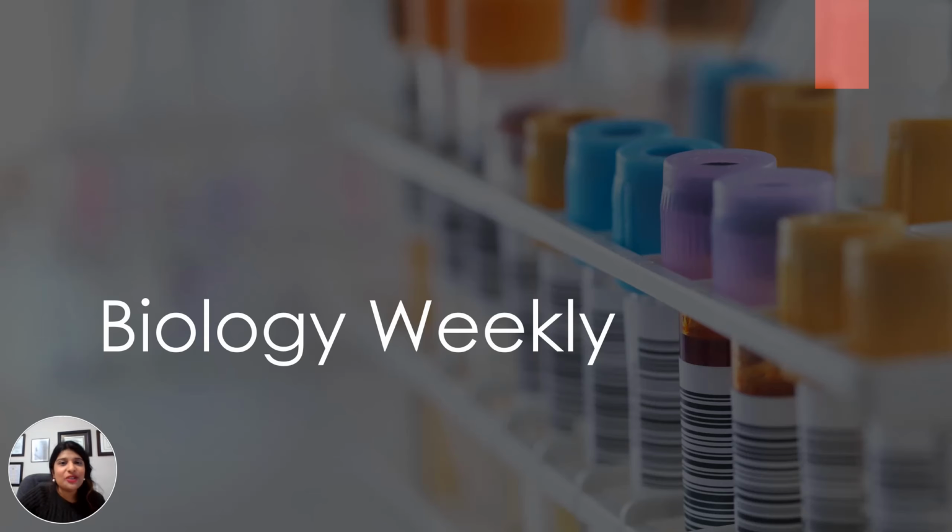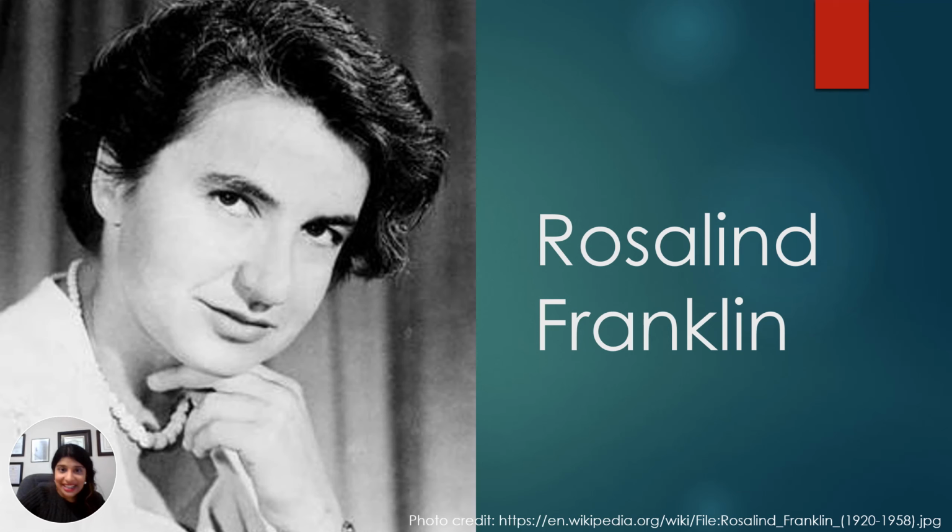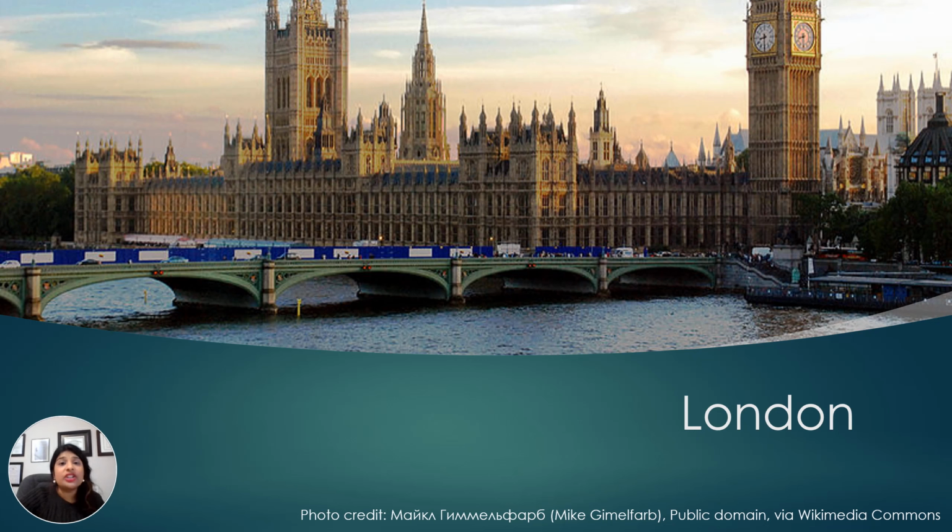Today is our first scientist of the month, Rosalind Franklin. Rosalind Franklin was born in 1920 in London, England. She was the second of five kids. Her genius was noticed at an early age.